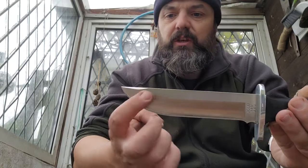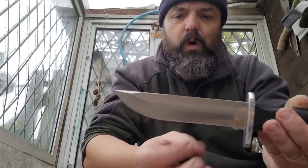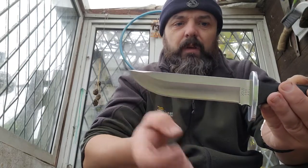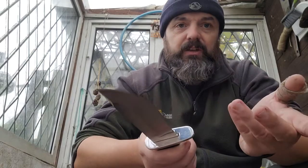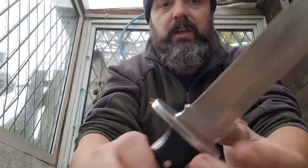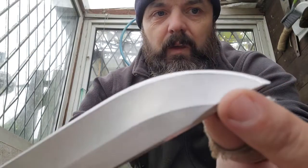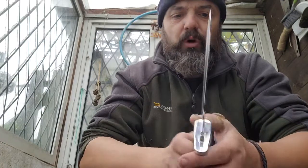which again, when I first used this knife, I had that doubt in my mind. I thought, well, why would Buck make a heavy duty knife and put a hollow grind on it? But Buck, realising this, and being as clever as they are, they actually put a secondary edge on it, a secondary bevel on it there, which is more like a V edge, which will make this hollow grind a lot more durable.